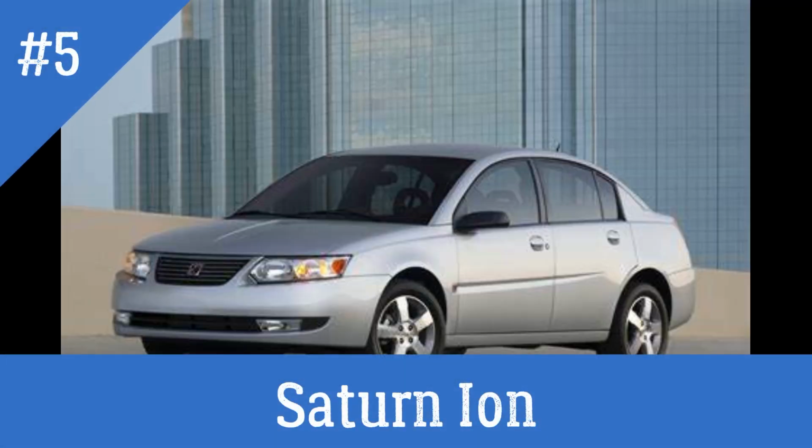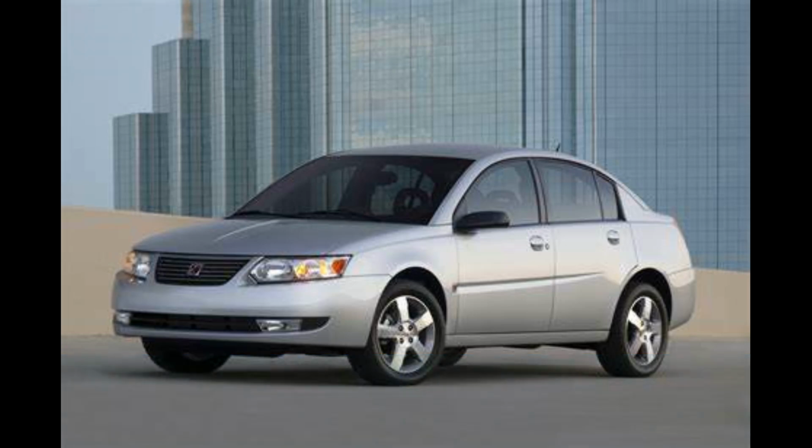Number 5 is the Saturn Ion. I just personally do not like these cars because of the way they look on the exterior and the amount of problems that they have. They're just overall not the best car that you want to be buying. It's like the dollar store just started selling cars, right? These are the kinds of cars that they're going to try to sell to people. Do not buy cars from the dollar store, guys.